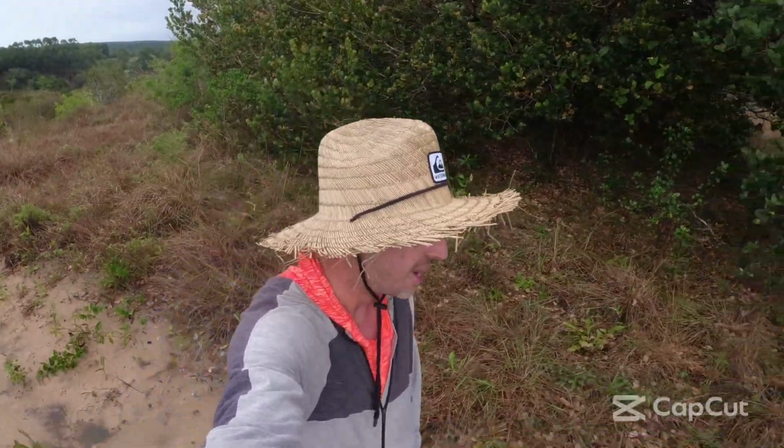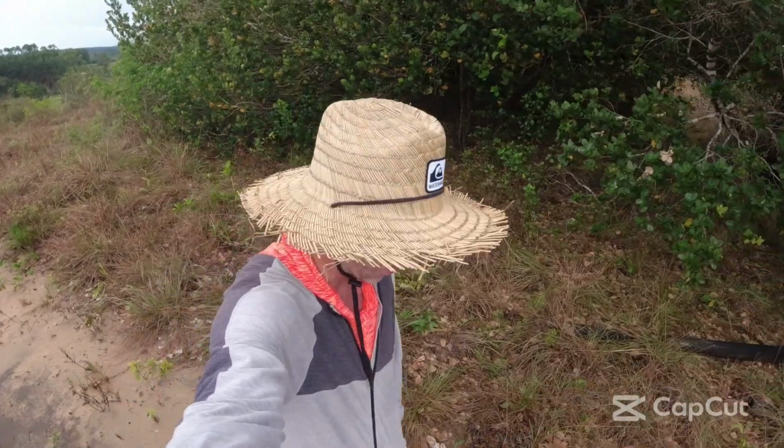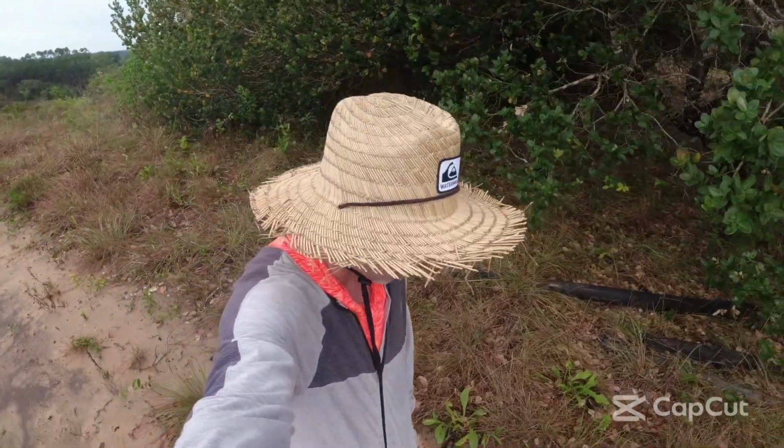So each of the groups had to make their own shelter last night. Unfortunately, they encountered a bit of a downpour early hours of this morning. So we're going to just go take a walk, see how they've got on overnight, and see how their shelters have held up.